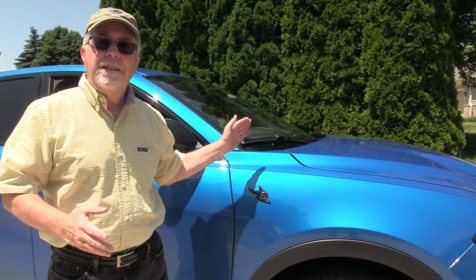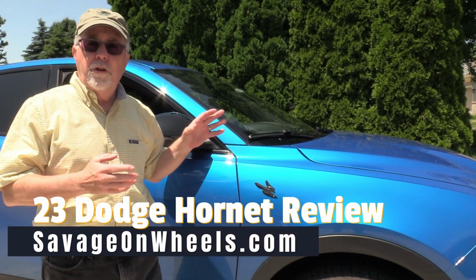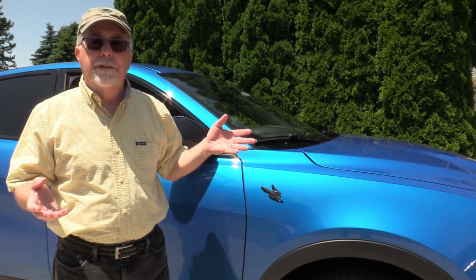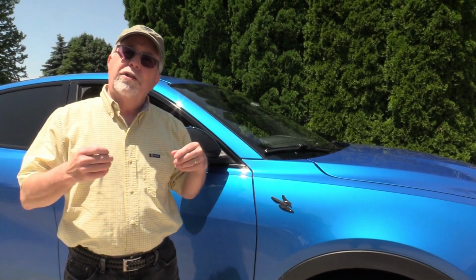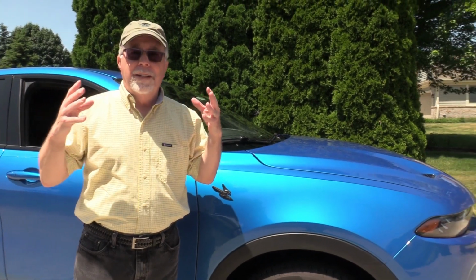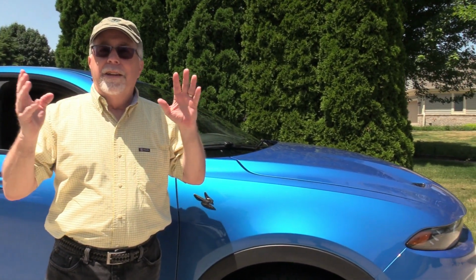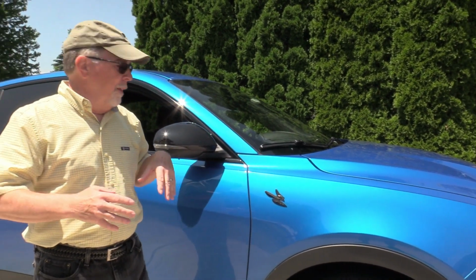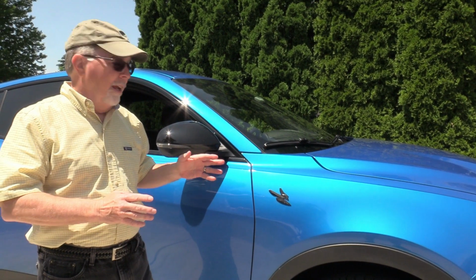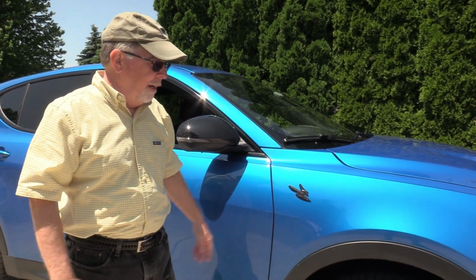this is a pretty racy little crossover that they have got. It is based on the Alfa Tonale, a little crossover vehicle sold in Italy. And you say, well, how can it be based on an Alfa? This is Dodge, part of Stellantis. Stellantis is Dodge, Chrysler, Alfa, Fiat. They've got a number of brands. So I just drove this on a long trip. Very nice drive, and it's got all-wheel drive. It's a fun vehicle, and it looks like a Dodge.